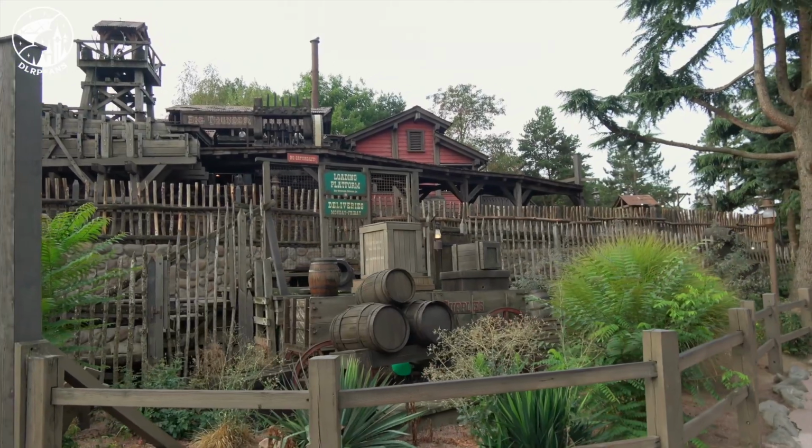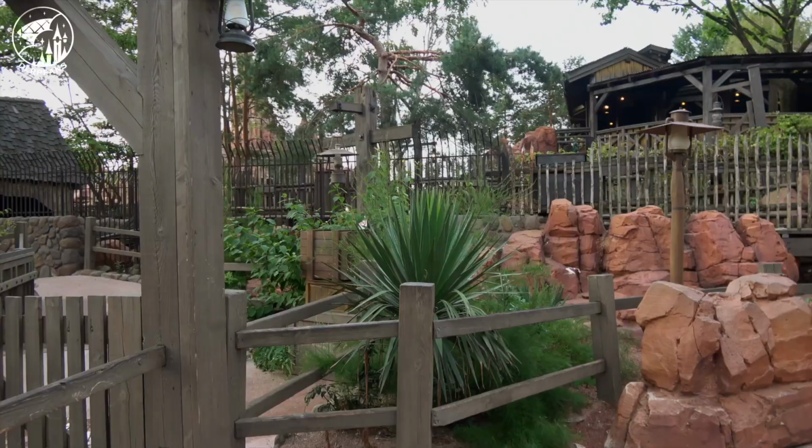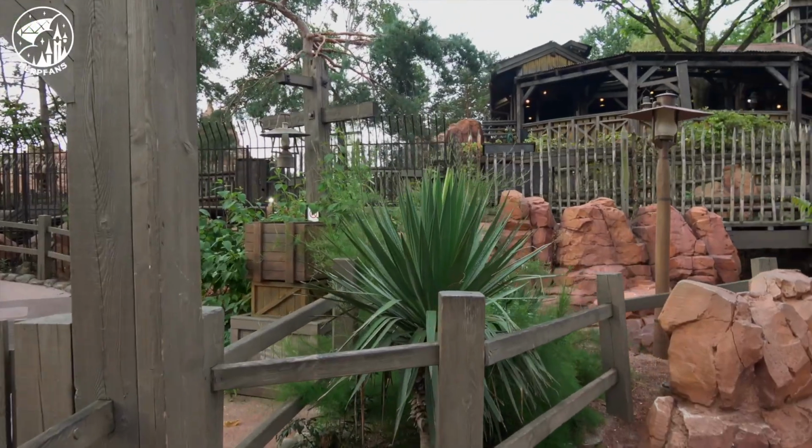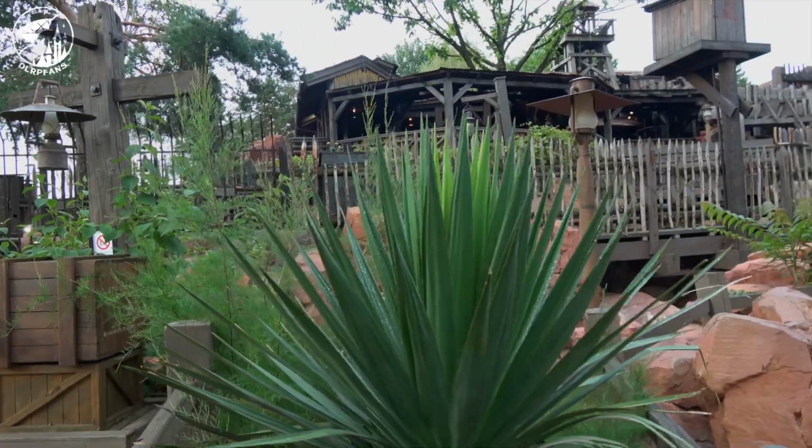Their goal? Keeping the spirit of the attraction alive, honoring the original vision, and protecting the story that's tighter than a rattlesnake's coil with the heart of Frontierland.